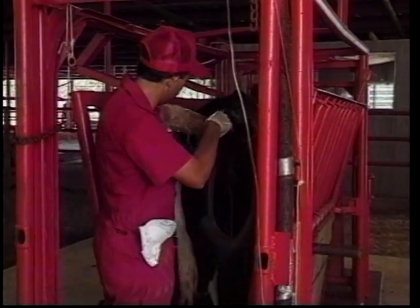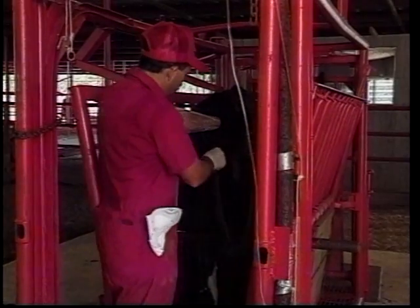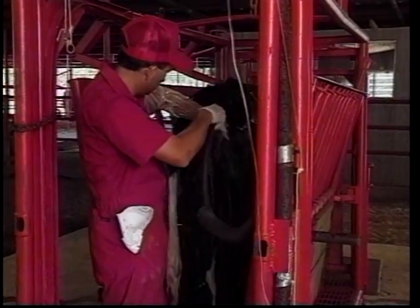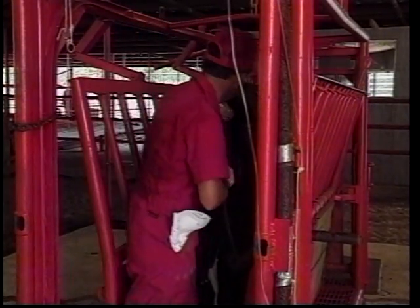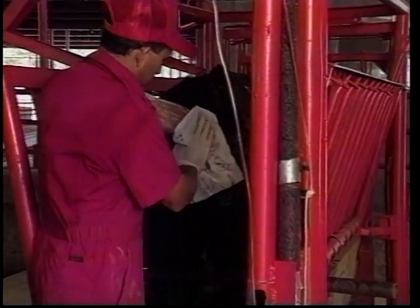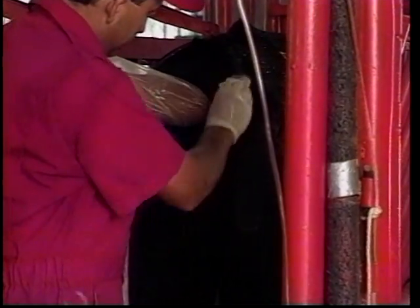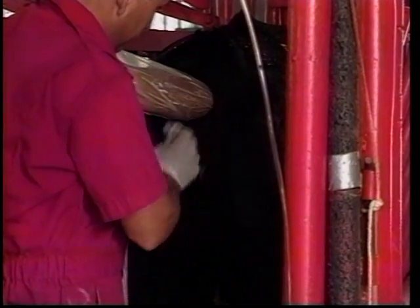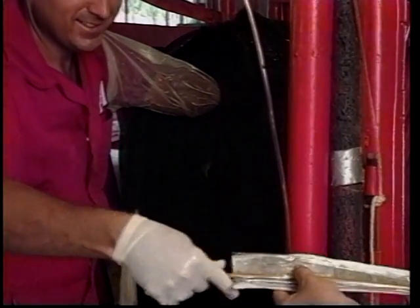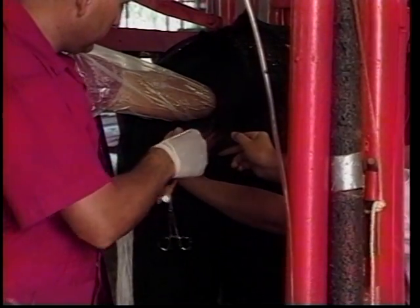We now palpate the animal and wash off the vulva and perineal region with water. Once we have thoroughly washed the area, we will use a paper towel to soak up any excess fluid. Now the assistant will hand me the catheter, spread the vulva so that we can actually enter into the vagina without contaminating the catheter.